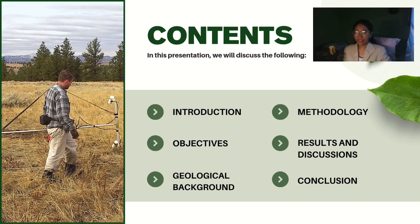In this presentation, we'll cover the following. First is the introduction, followed by the research objectives, geological background, methodology, results and discussion, and finally, the conclusion drawn by the researchers.